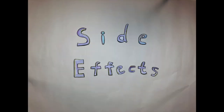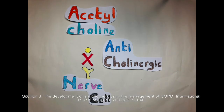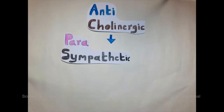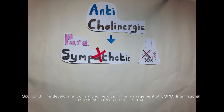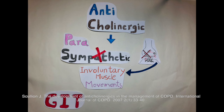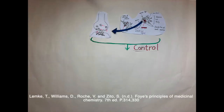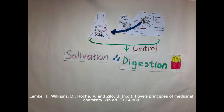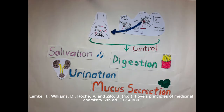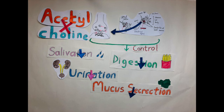What are the side effects of tiotropium? Anticholinergics block acetylcholine from binding to its receptor on certain nerve cells. They inhibit parasympathetic nerve impulses. These nerve impulses are responsible for involuntary muscle movements in the gastrointestinal tract, the lungs, urinary tract, and other parts of the body. The nerve impulses help to control functions such as salivation, digestion, urination, and mucus secretion. Blocking acetylcholine signals can decrease these functions.